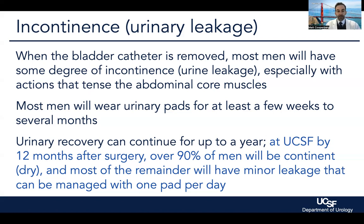By 1 year, in our hands at UCSF, likelihood of good recovery is about 90% of men who are able to get rid of the pads, or even a little bit higher than that. Of the remainder, 6 to 8% of men will have minor long-term leakage where you wear 1 pad a day long-term for a couple drops of the leak with sneezing, etc. Likelihood of bad leakage past a year, where we're talking about multiple pads a day, diaper scenario, that is pretty uncommon in our hands, no more than about 1%.